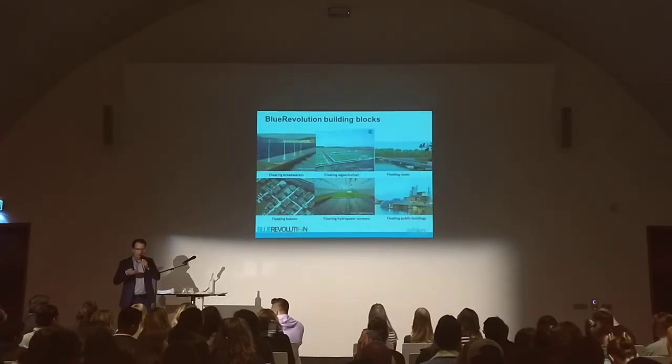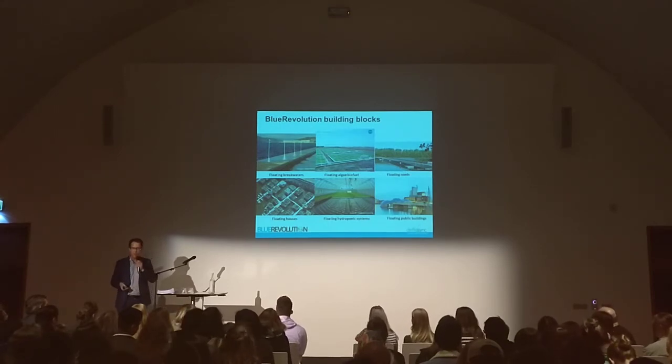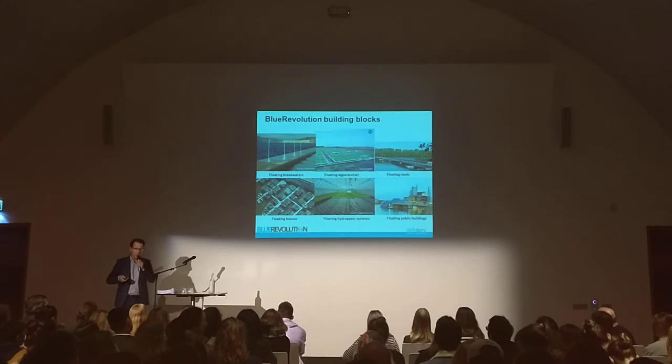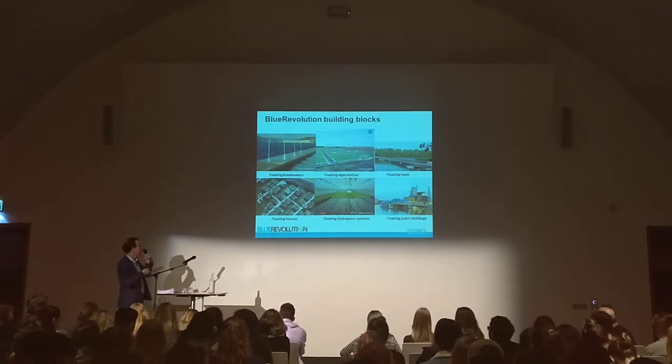I already showed you some examples of real projects, but all the building blocks for the Blue Revolution have already been developed. So I'm not talking about something very far in the future that we still need so much research to do. Of course we need research, but most of the building blocks that we need for floating cities are already there. And I just have a couple of them.